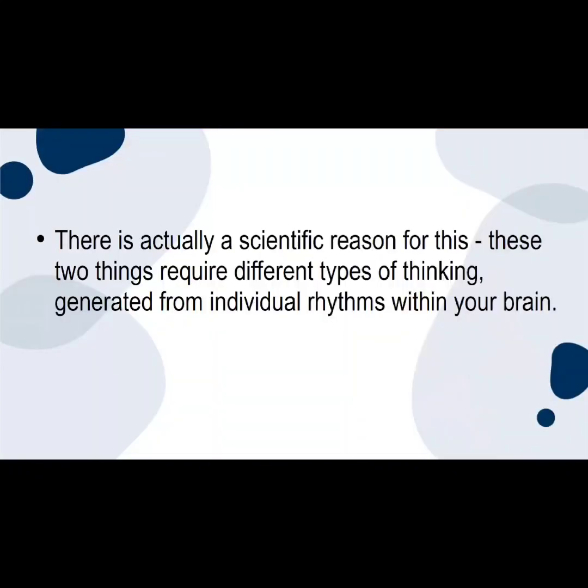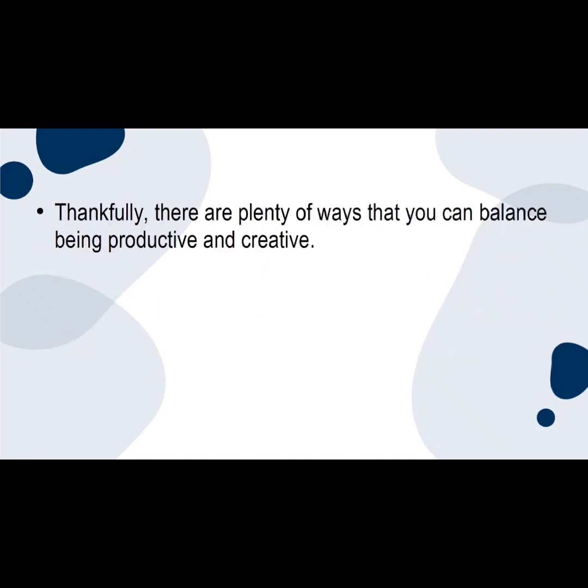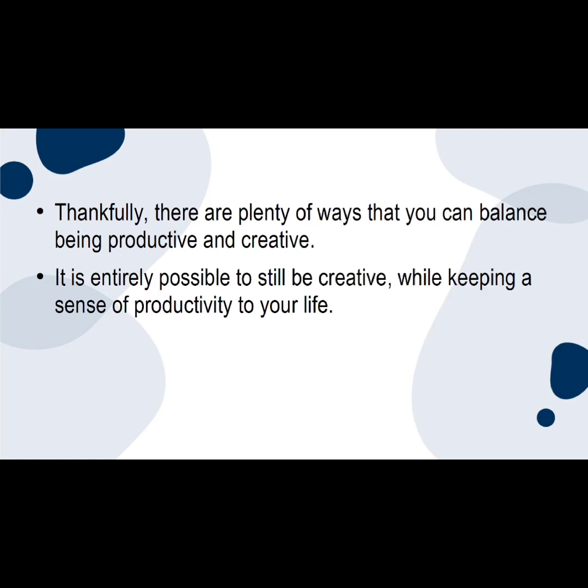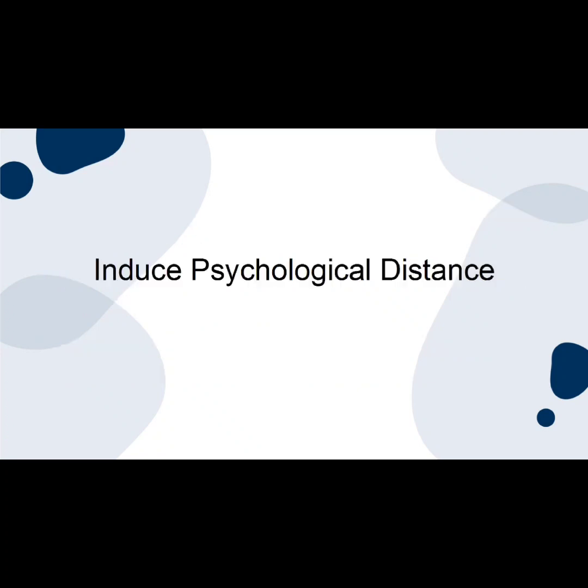There is actually a scientific reason for this. These two things require different types of thinking, generated from individual rhythms within your brain. That means the good news is, it's not just you. Thankfully, there are plenty of ways that you can balance being productive and creative. It is entirely possible to still be creative while keeping a sense of productivity to your life. Let's look at 3 ways that you can manage to be creative and productive at the same time. Induce psychological distance.